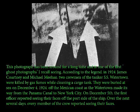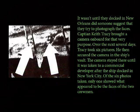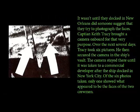On December 5, the first officer reported seeing the faces on the port side of the ship. Over the next several days, every member of the crew reported seeing the faces. It wasn't until they docked in New Orleans that someone suggested they try to photograph the faces. Captain Keith Tracy brought a camera on board for that very purpose. Over the next several days, Tracy took 6 pictures. They then secured the camera in the ship's vault. The camera stayed there until it was taken to a commercial developer after the ship docked in New York City. Of the 6 photos taken, only one showed what appeared to be the faces of the 2 crewmen.